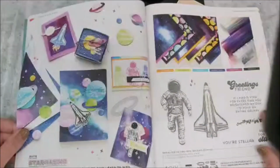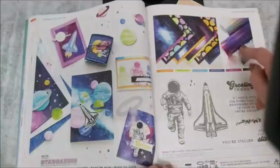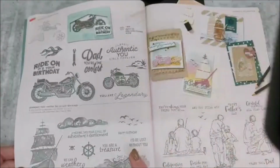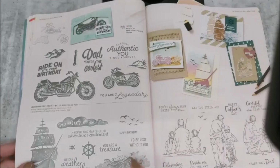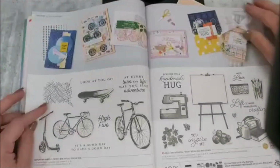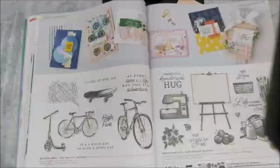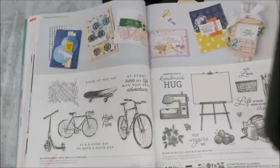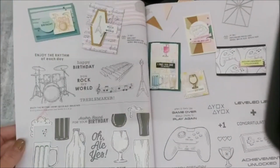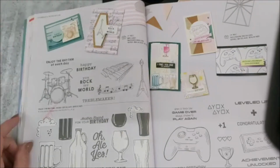Then we move over to Stargazing, and that is all going except for the hologram paper. That will actually be staying. And then we're moving over to page 88, and we've got On the Ocean, that is retiring. Then we have Fun on Wheels, that's retiring. Crafting with You just will no longer be a bundle, so again, want to grab that if you want the extra savings. These three on page 92 and 93, Enjoy the Rhythm, Brood for You, and Level Complete, they are all retiring.